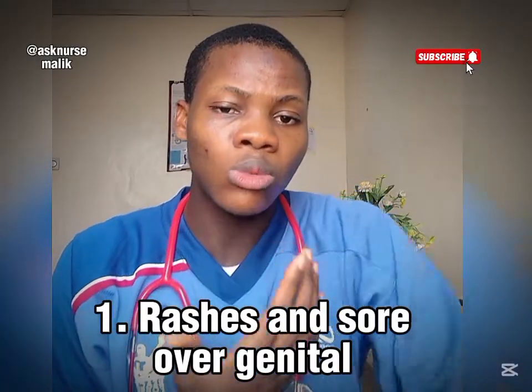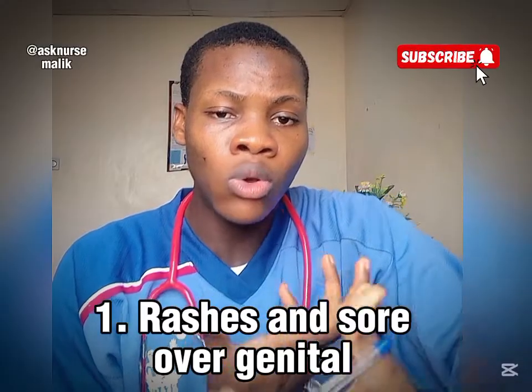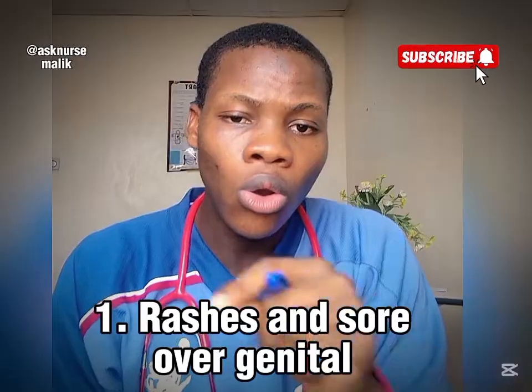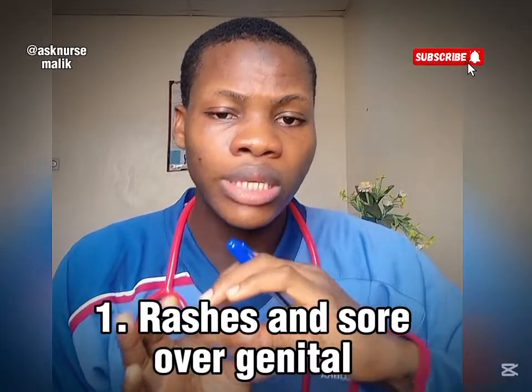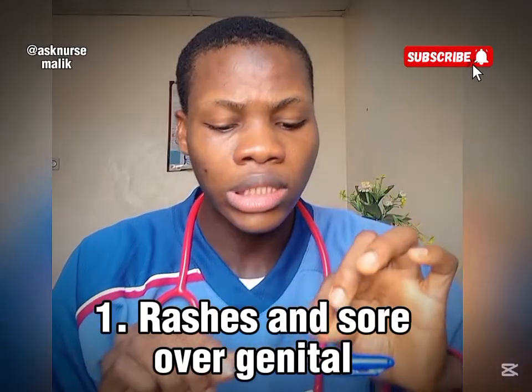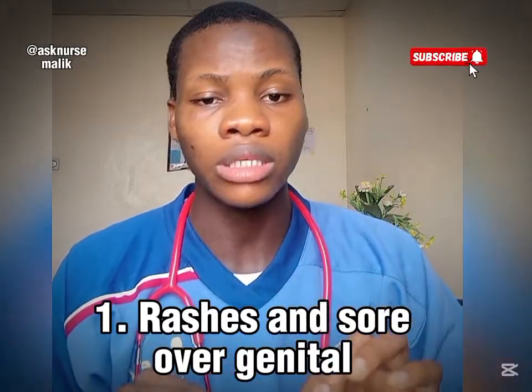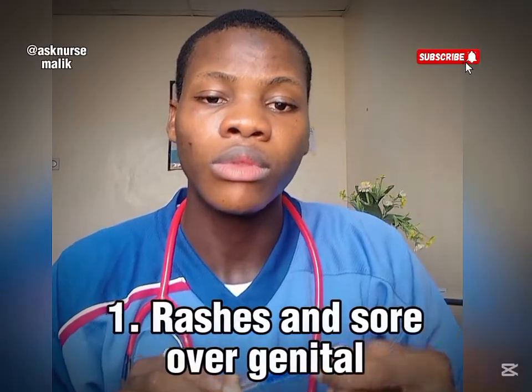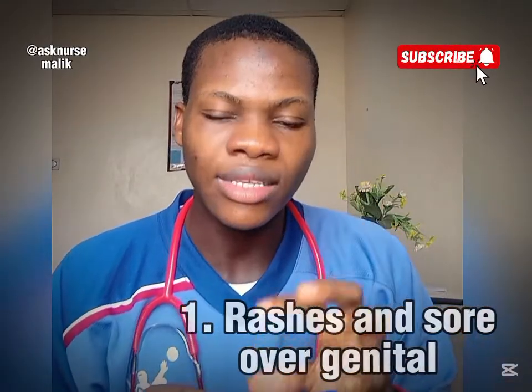If you check under his scrotum, if you raise up the balls, you see patches, you see markers, you see papules all over the scrotum. You see rashes on the shaft of the penis. Then you come to the tip of the penis, you are still going to see rashes. So this is a sign. When you notice this sign, that is one of the danger signs of an STI.